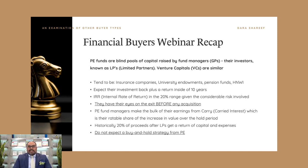There's a time horizon. It's generally about 10 years. Sometimes it's a year or two extension on that to give them some flexibility on the back end. And they're measured in one of two ways. One is IRR, internal rate of return, or multiple on invested capital, otherwise known as cash on cash return. That's how they're measured. Really, that's it. VCs have an almost identical model. Same thing, about 20% is kind of the minimum on an IRR basis to get any sort of attention from investors.